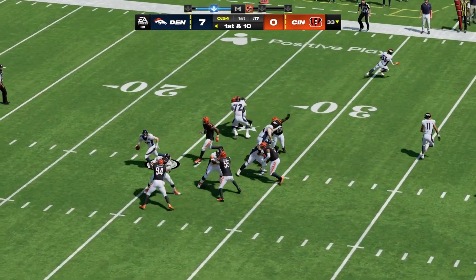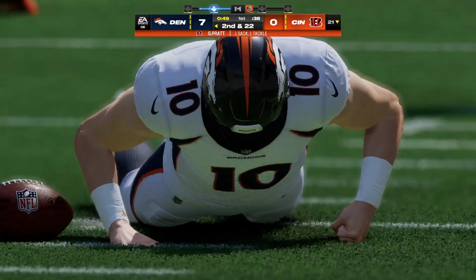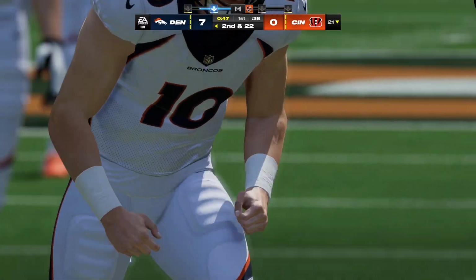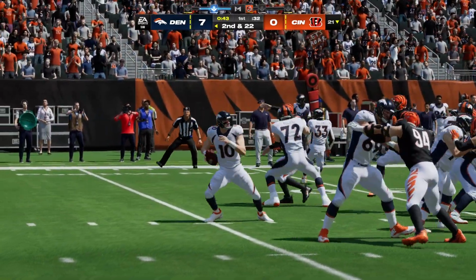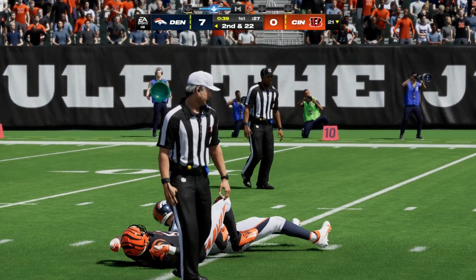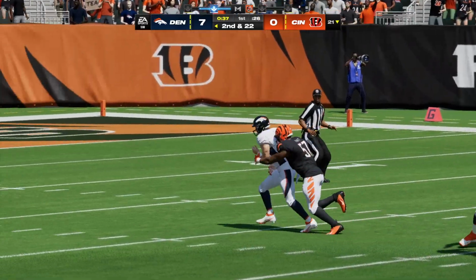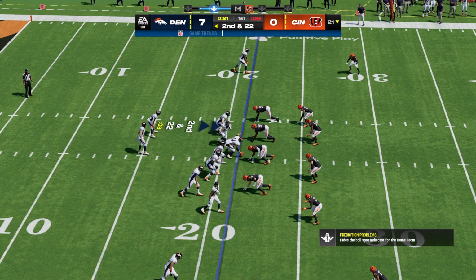Following the fumble recovery, Nix. The Bengal pressure gets him that time. Down he goes. Jermaine Pratt fighting in and dropping him for the loss. Well, that's an excellent way to get the pass rush activated. The first sack of the game for them comes on the first play of the drive, and it makes it very tough for the opponent to pick up a first down now, playing behind the sticks.